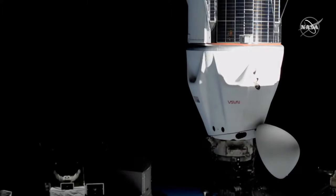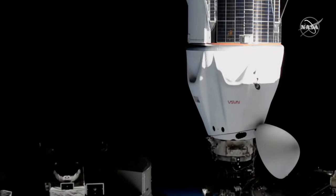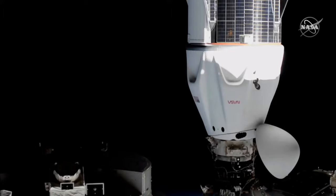If you're just joining us, we have live coverage as we just watched as Crew Dragon Freedom docked to the International Space Station at 6:37 p.m. Central Time while flying 261 statute miles over the central part of the Pacific Ocean. Now that Dragon is docked, Tom Marshburn, as well as the rest of his crew, is securing some hardware and then moving right into the hatch operations.